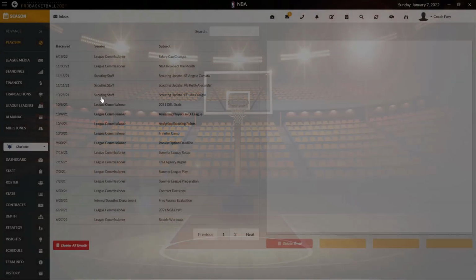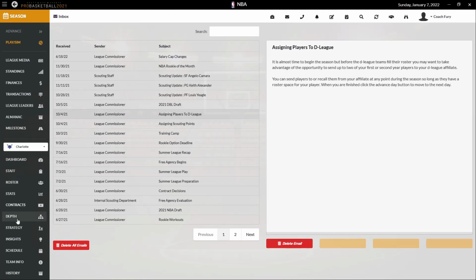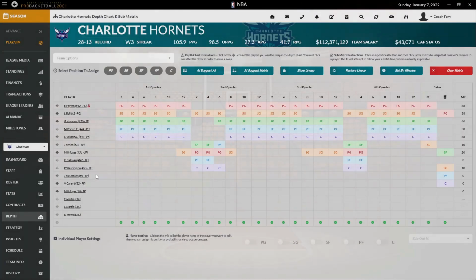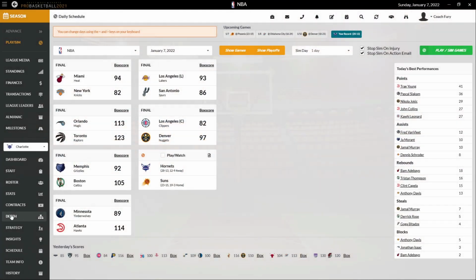So we do have an email. Okay, these are just emails from previously, that's not new. Must have had an injury then. So Alfred Payton is out for 2 days. I'm guessing that we have a game. That's why we are stopped. Yep, we have a game.